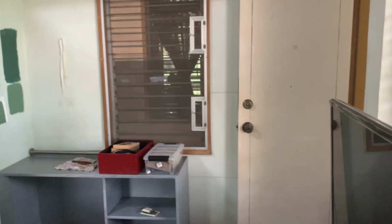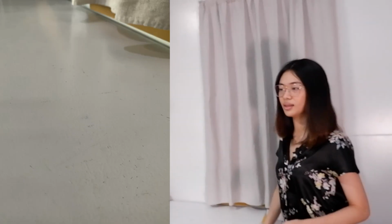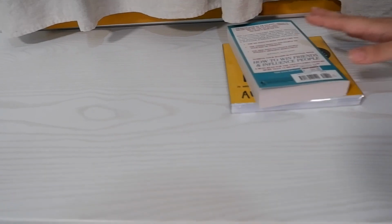And then over here is a table that was already in this room, but I had it painted white along with the wall, and I noticed that the paint was chipping and it gets dirty a lot, so I bought this thicker contact paper that looks like white wood from Shopee as well, and I DIY'd it. This is an entryway desk and a secondary desk because I have my main desk over there, which I'll show you in a little bit.